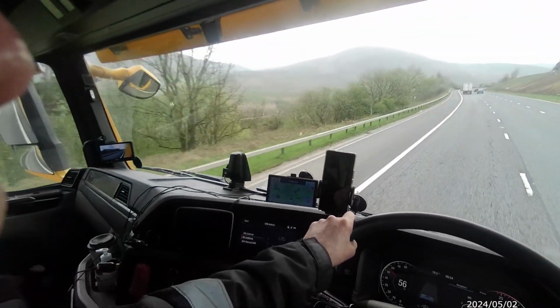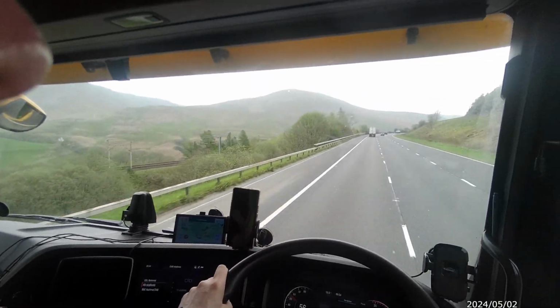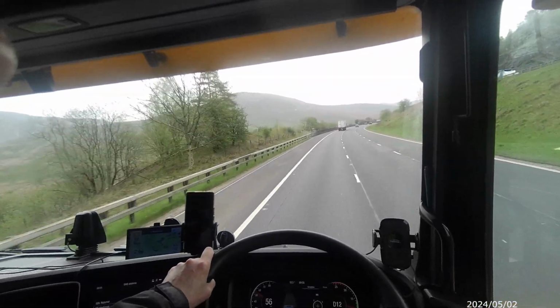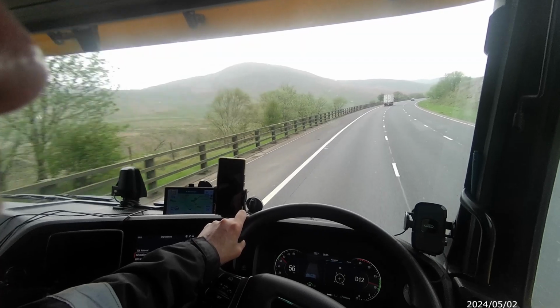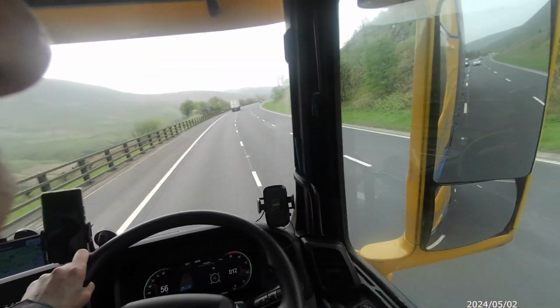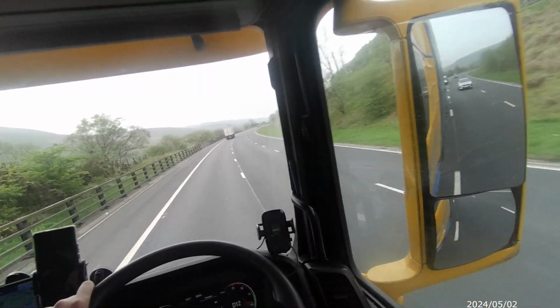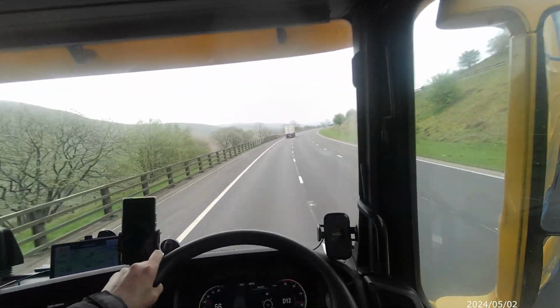Now, I'm debating whether to stop at Killington Lake Services just up here for a 15, or have one on the 590. Because what I saw on Google last night, there are some decent butty vans on there. So I could get myself a cup of tea and a hot sandwich or something. I've got some food with me, but I've just got this craving for something hot.